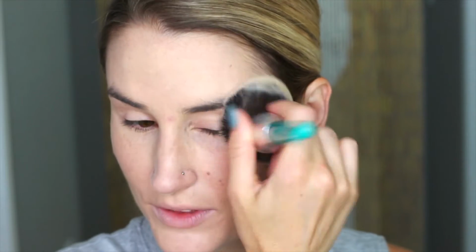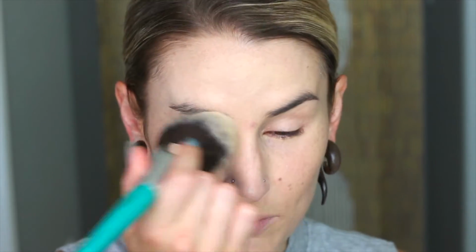So I am fairly confident that I can use this powder pretty lightly and then still be able to use the liquid products on top, like the cream blush and stuff, because I really like this powder. It sets your makeup without super mattifying it. Granted, if I have to pick a favorite, it's still the Cover FX, but this is a very, very beautiful formula.